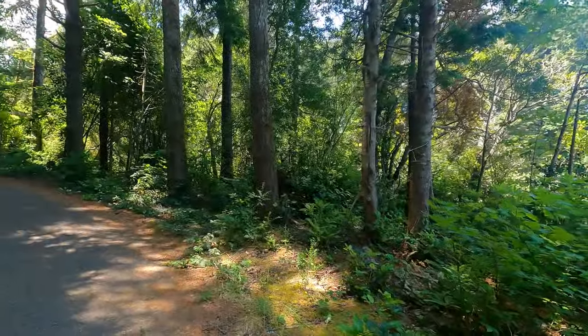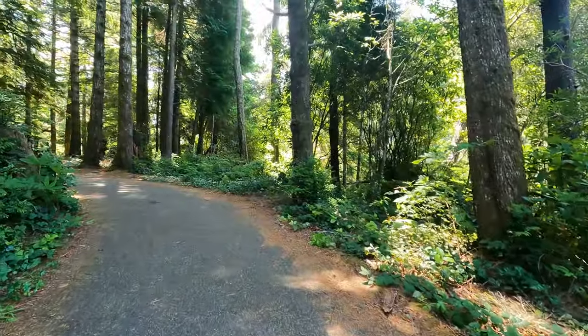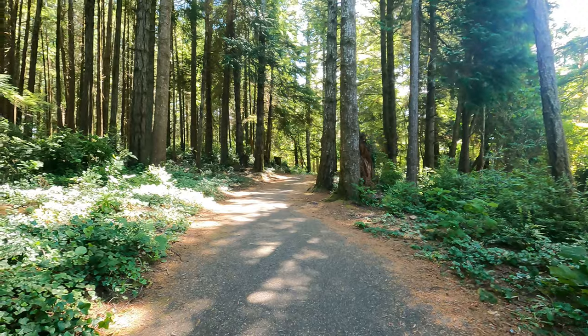That very pretty chirping you're hearing is a Swainson's thrush. Swainson's thrush, okay. Here we go, another incline. How do we know?